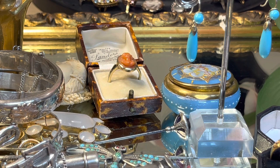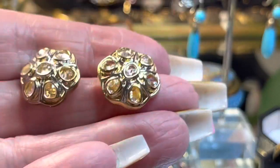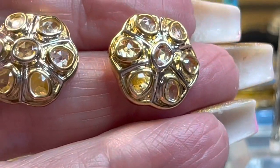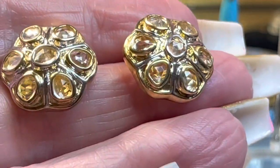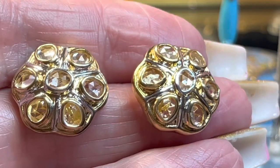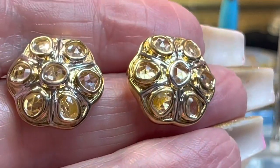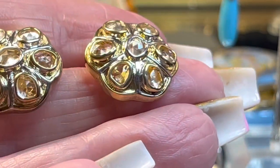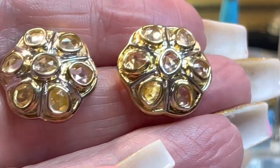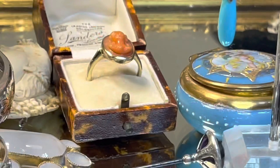These earrings are sterling, and they are gilt, and they are rose cut white sapphires. Now, I know it looks like they're a citrine, but it's actually just gold behind the stone. These are modern, but they look like antique.